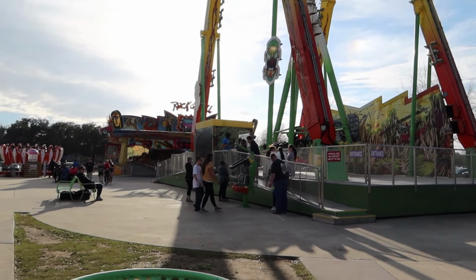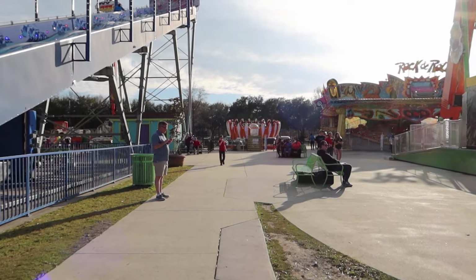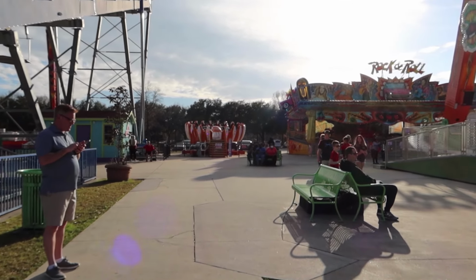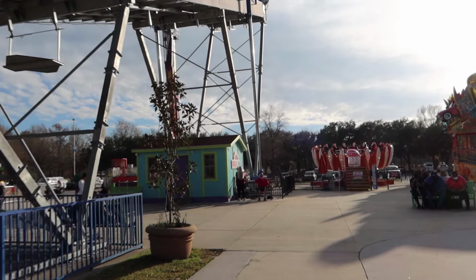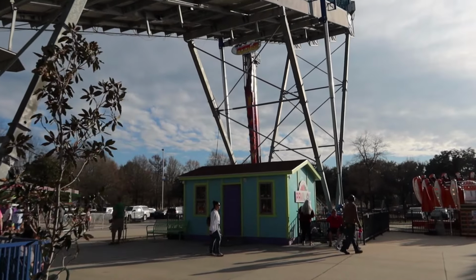And Rock and Roll, which is like a Himalaya style ride, and then right ahead is sort of like a Gravitron, very similar. So lots of classic rides, and then we also have this ride which is much more modern. And then in the very back we've got Speed XXL. It goes way up behind this. I'll get a closer view of that.